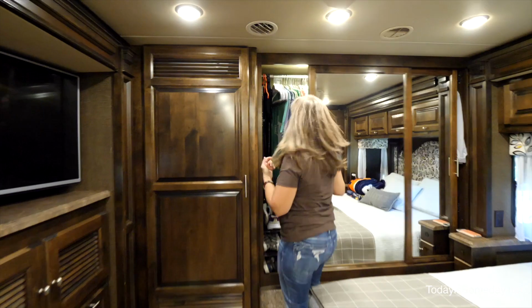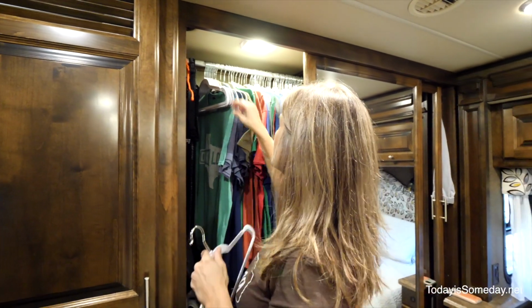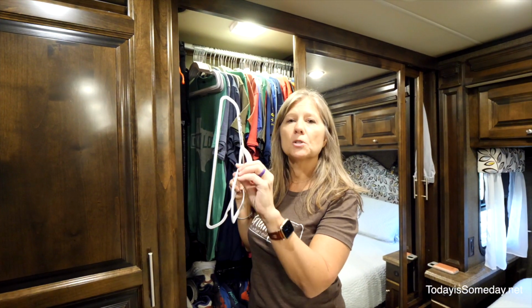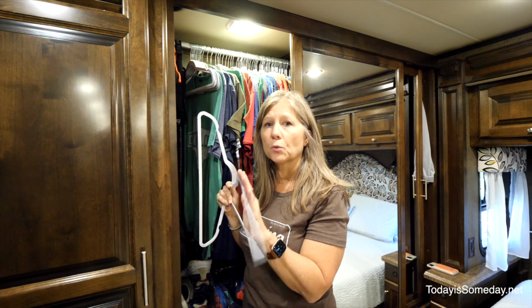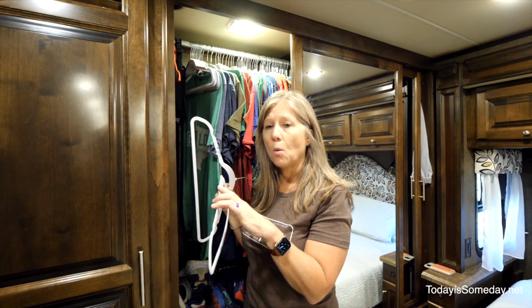I just wanted to show you what we found with hangers, because the right hanger in these small closets does make a huge difference. So as you can see, we have gone to some super thin hangers so you can really pack a lot in there. These are really light for lighter clothes. We got them at Walmart.